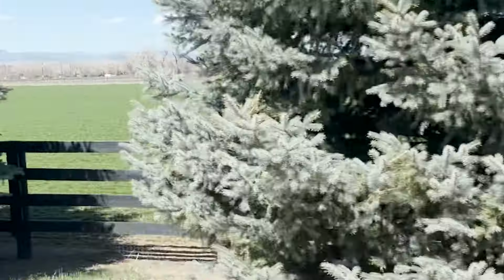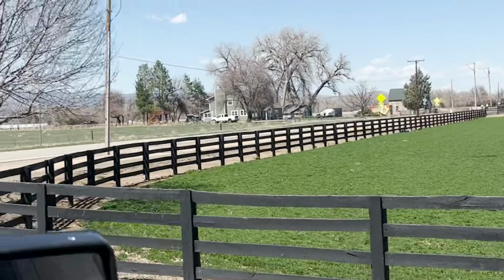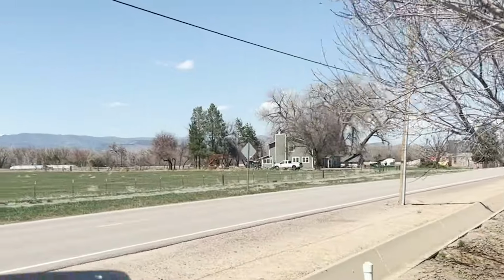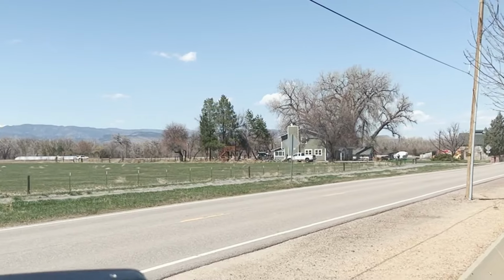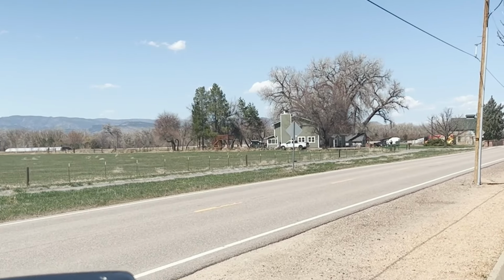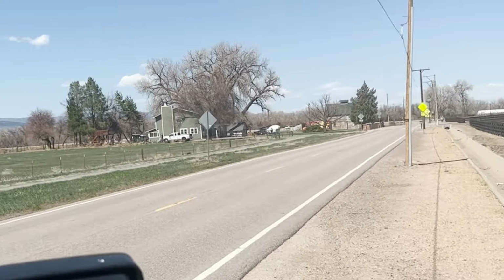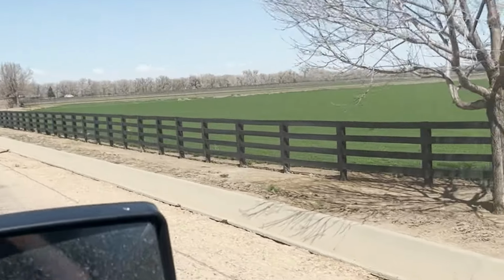What do you say, that's 90 acres? He has 90 over there, and right here. Yeah. A lot of hay over there.